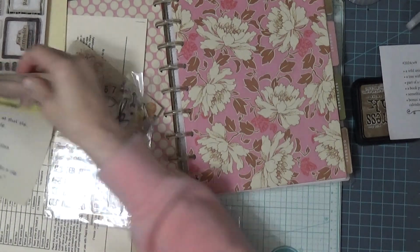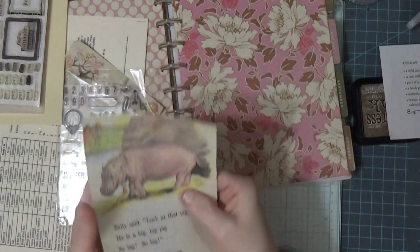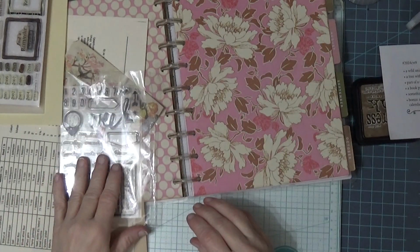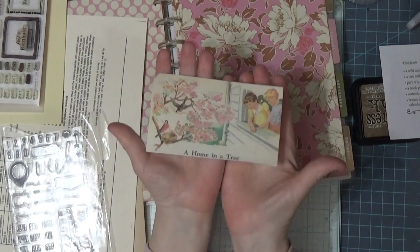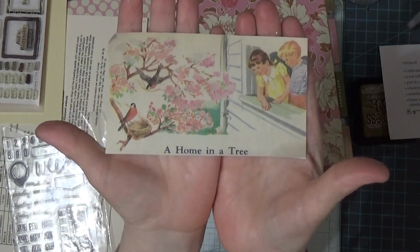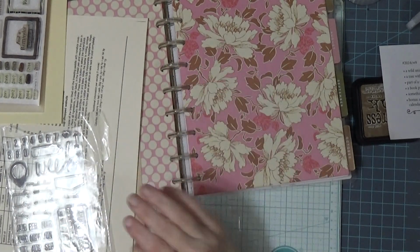I don't know, but I have a hippo. They went to the zoo apparently, and they saw a hippo. And then my tree with blossoms, they are looking out their window, and they have some pretty robins with blossoms. Will we see those someday soon?